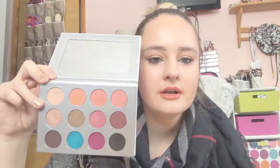The last eyeshadow palette that I grabbed is also from BoxyCharm, and this is the BoxyCharm and Pure palette. A lot of people don't like this palette, but I really enjoy it. So there are 3 colors in here that I think could kind of work, and we'll see what they look like when they're swatched out. But these 3 shades across the top are all in the coral family.